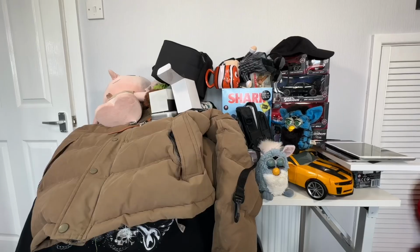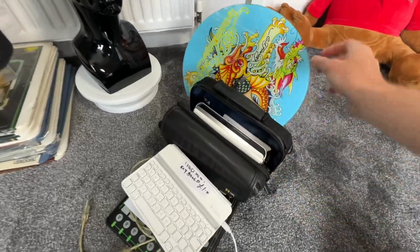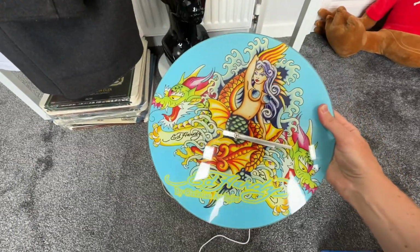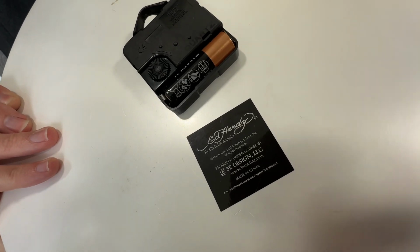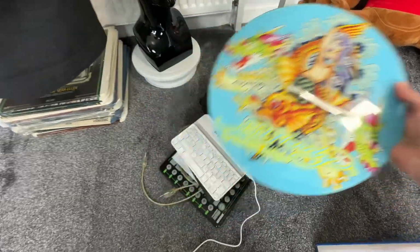Let's go. So much stuff I picked up today, a lot of items, a lot. And I'm going to start down here on the floor. I'm going to get these out of the way. Now, look at this clock. This is an Ed Hardy clock. I think it only cost me like £2 or £3. Very, very cheap. But is it working? Because that's going to probably dictate the main value. Looks official. Looks legit. These are going for some good money. Could be like £40, £50 for that clock.